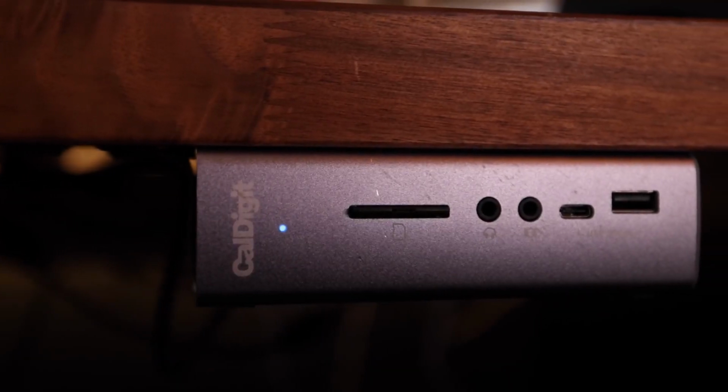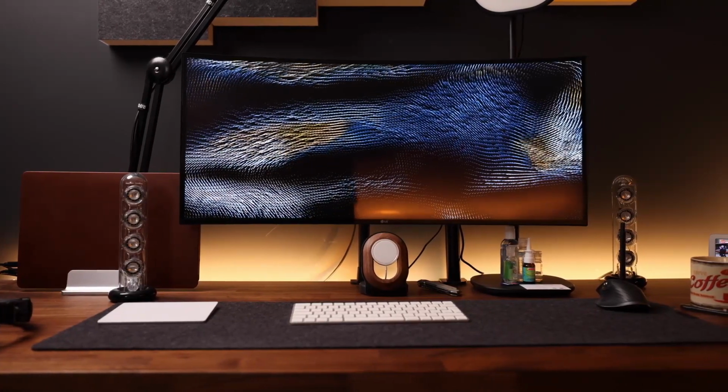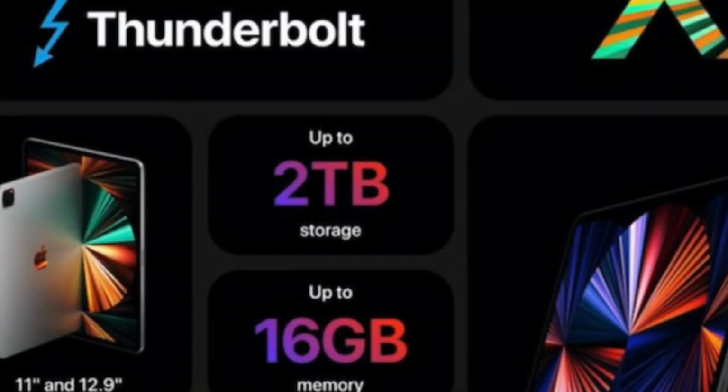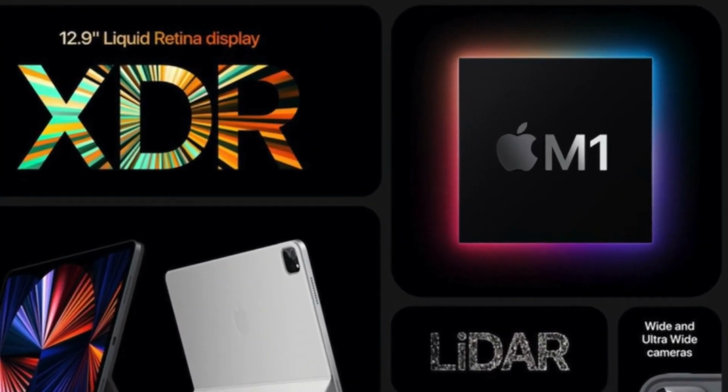As for RAM, you'll get 8GB with models offering 128GB, 256GB, or 512GB of storage, while models with 1TB and 2TB have 16GB of RAM. That top storage option is more than we've seen on an iPad before.